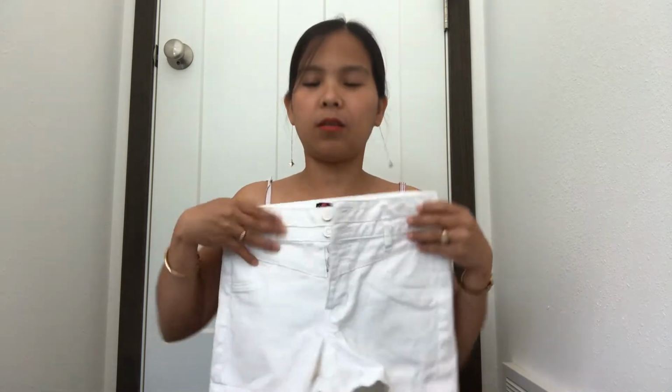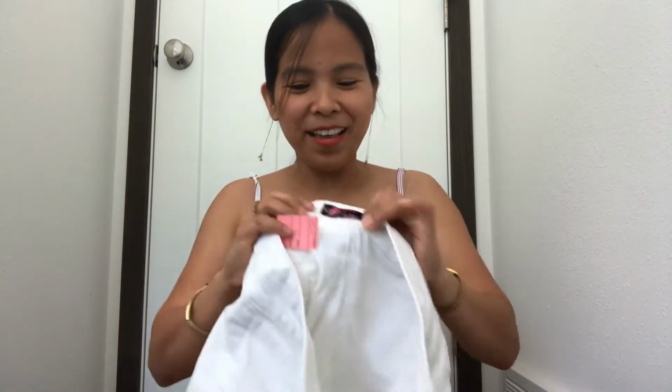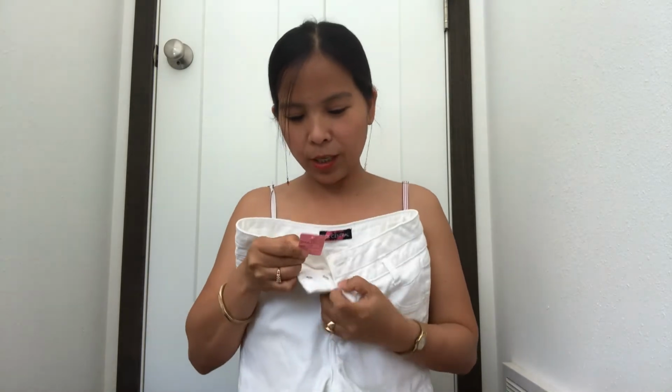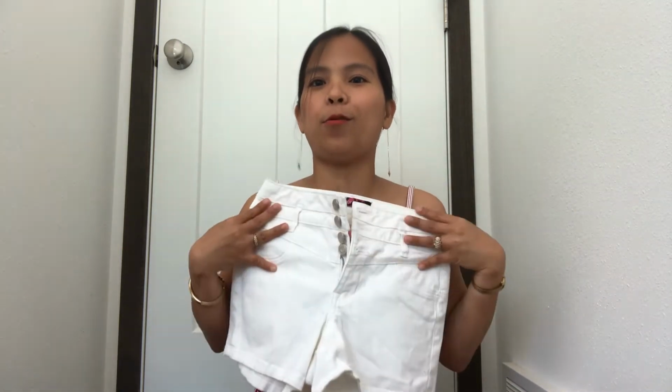Then, another short, plain white. I love it because the buttons, 4 buttons, 1, 2, 3, 4. It looks like a high-waisted, but I'm not sure if it's high-waisted. Then, the brand is Body Central. The price for this one is $4 and 90% off because it's a pink tag, so 40 cents. And for the Philippine peso, it's 20 pesos for the white short. So, I love it.